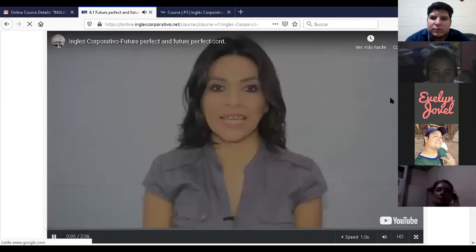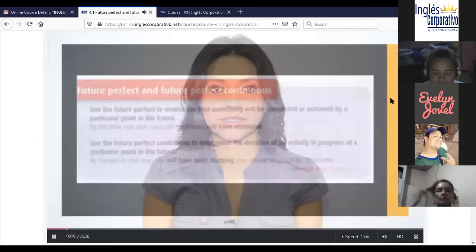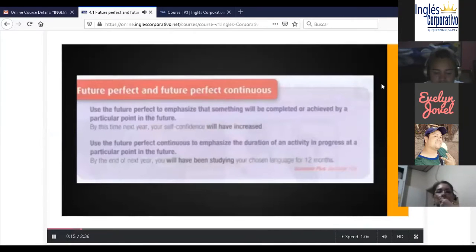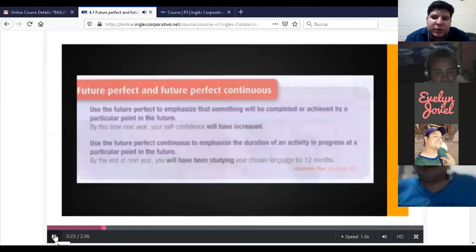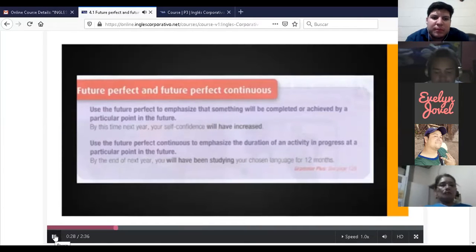Hello, in this class we will show you when and how to use future perfect and future perfect continuous. Future perfect and future perfect continuous. Use the future perfect to emphasize that something will be completed or achieved by a particular point in the future. By this time next year, your self-confidence will have increased. Use the future perfect continuous to emphasize the duration of an activity in progress at a particular point in the future. By the end of next year, you will have been studying your chosen language for 12 months.